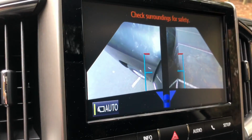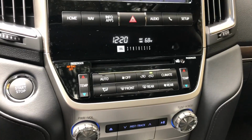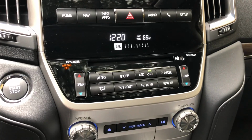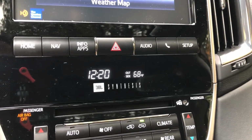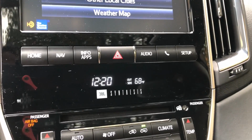Tells me if there's anything blocking my path. You can see my notepad. Temperature, it's 4-zone temperature control, so you can control individually driver's front, passenger front, and both sides on the rear as well. JBL synthesis. What does that mean? That means it has 14 JBL speakers with an amplifier and a subwoofer.